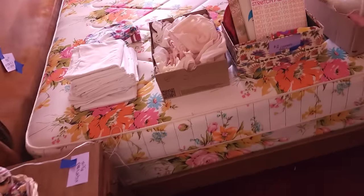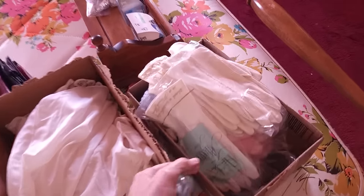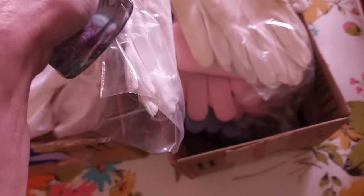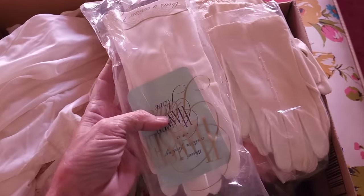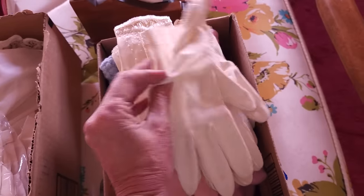All right, let's see what we have in here. Scarves, slips. Look at all of these vintage gloves. Wow. Look, some of them have never been used. How much are they? $2 a pair. This is just one of those cool sentimental things. This would be something I would sell on Whatnot. We'll get a few pairs. Look at this, they're beaded. They're beaded and beautiful.